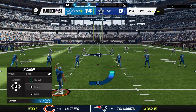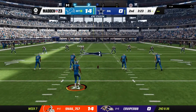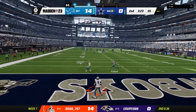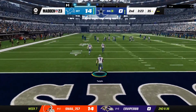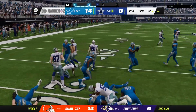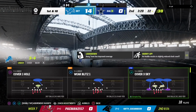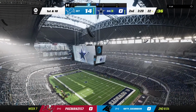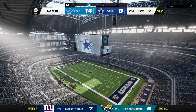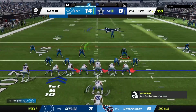Jack Fox, the kickoff for the Lions. The kickoff unit is out on the field, and they will send this one away. This is going to be returned from the middle of the end zone, and he returns this to the 22. The Cowboys take over first and 10 at their own 22-yard line.